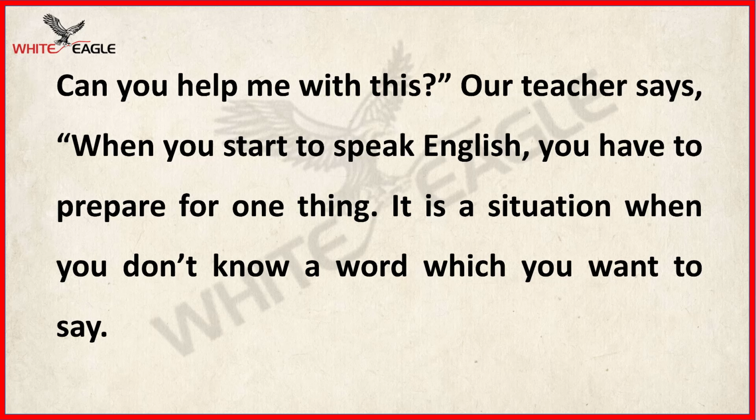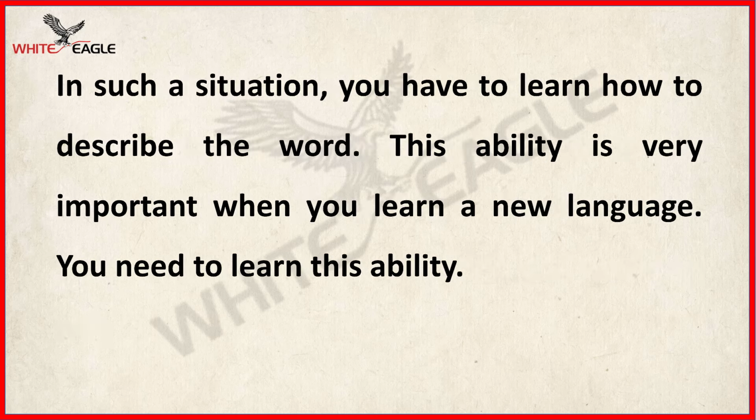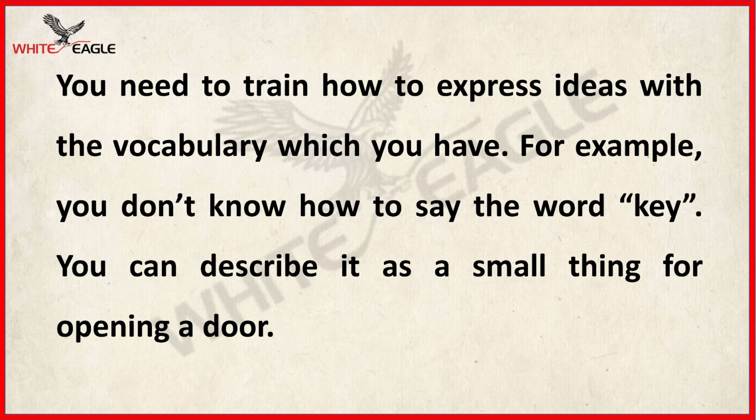Our teacher says, when you start to speak English, you have to prepare for one thing. It is a situation when you don't know a word which you want to say. In such a situation, you have to learn how to describe the word. This ability is very important when you learn a new language. You need to learn this ability. You need to train how to express ideas with the vocabulary which you have.